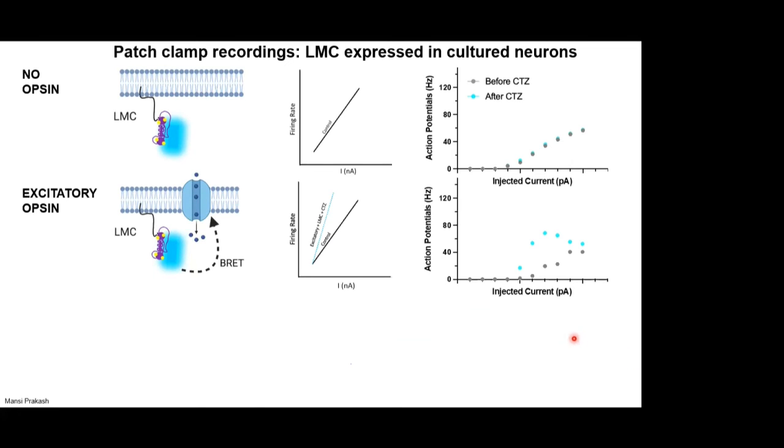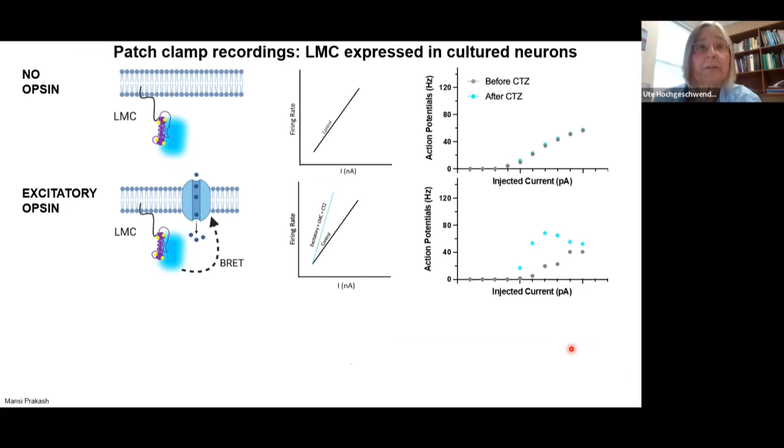Good to know. Thank you so much. And I just had a quick follow-up question if you have time. I was wondering whether these neurons expressing these luminopsins are at all electrophysiologically different from wild type. We haven't seen that.